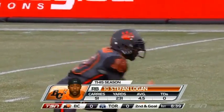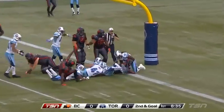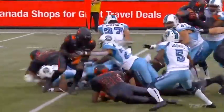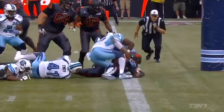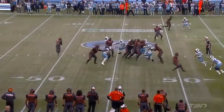Second and goal. Back in his hands, cuts it back, and reaches for the end zone. Touchdown! What a great effort by Stefan Logan. He made a couple guys miss in that backfield, about 4 or 5 yards shy of the goal line, so tremendous second effort to get there. And we may see that tonight with Logan and Brown.